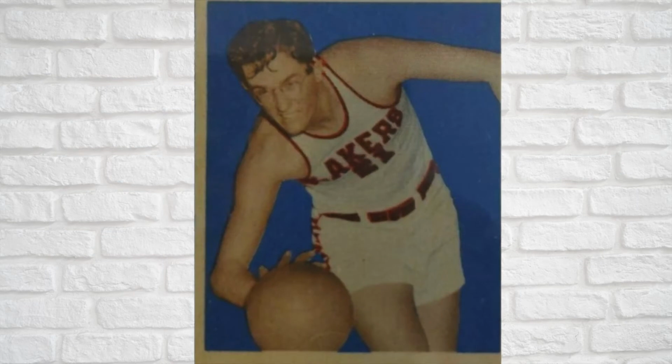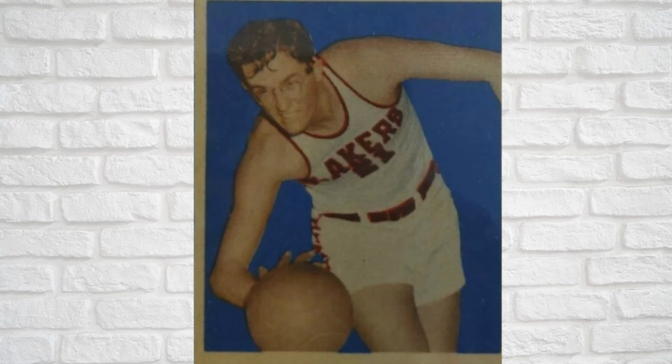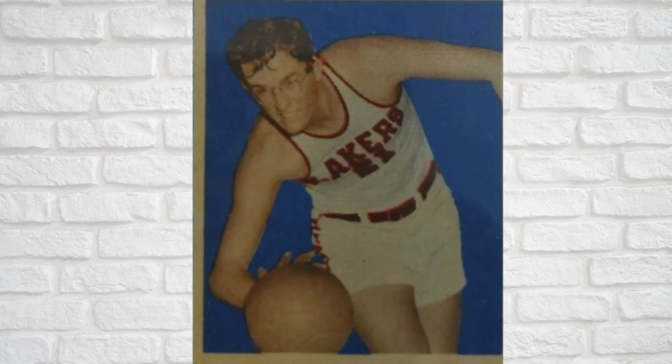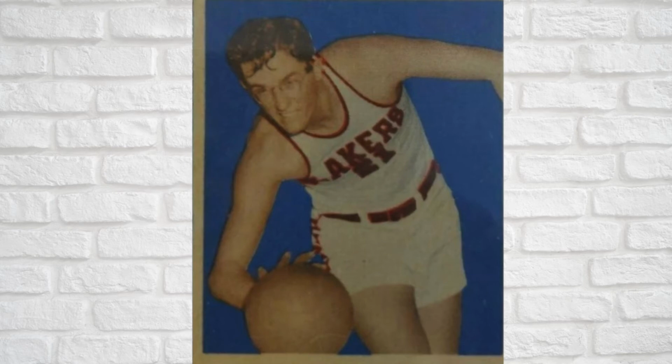Next, I'm going with an iconic basketball card. A lot of people know of it. It's a 1948 Bowman George Mikan rookie. And this is one that, especially if you've been collecting or investing in sports cards over a long period of time, you know of this card, because I remember this card when I was a kid.